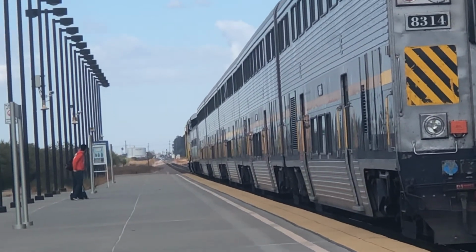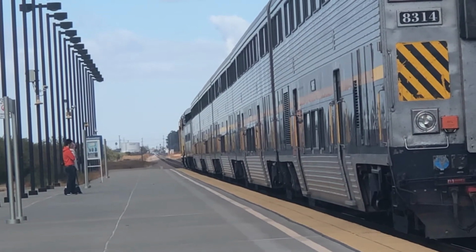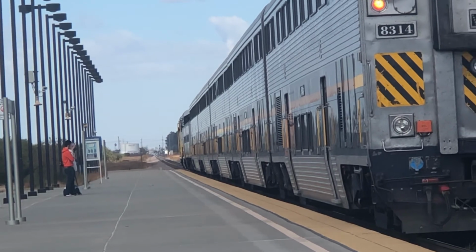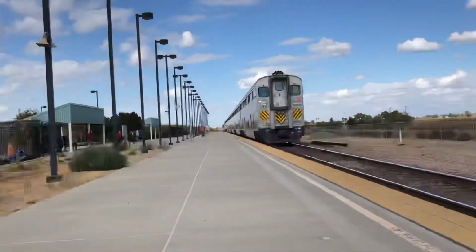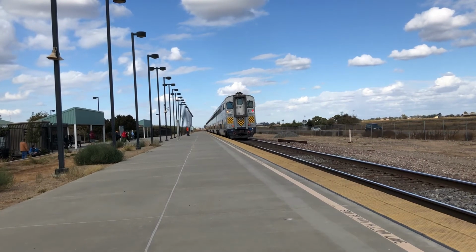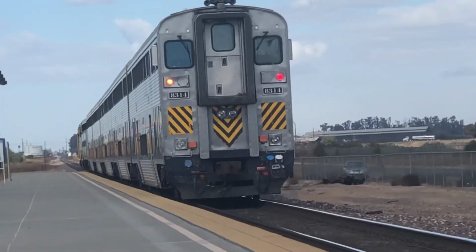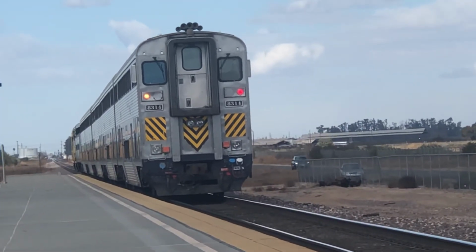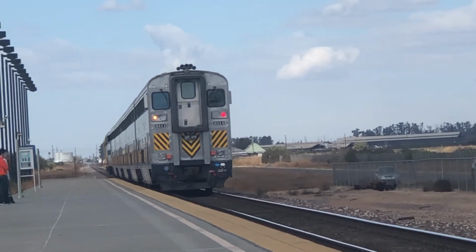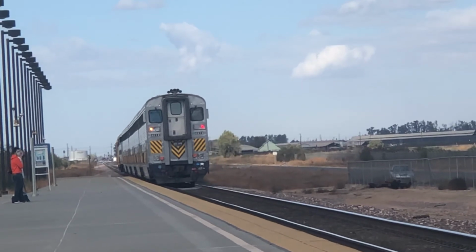This F59PHI has a K3LA. This Amtrak F59PHI has K5LA. And this cab car has a K5LA on the top of the cab car.